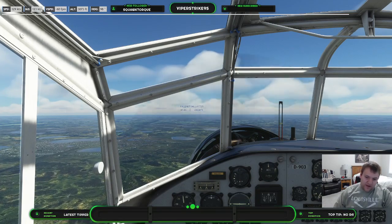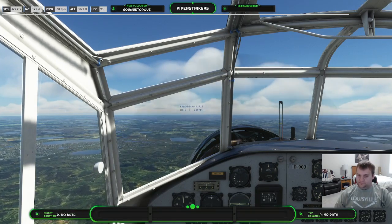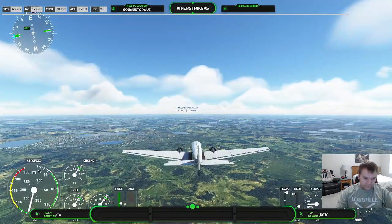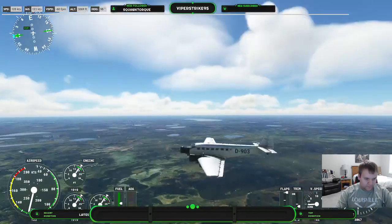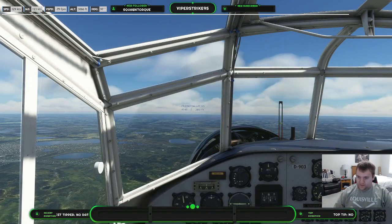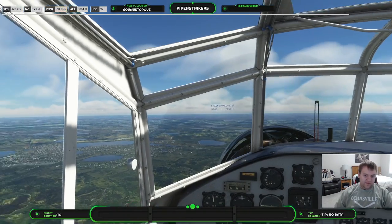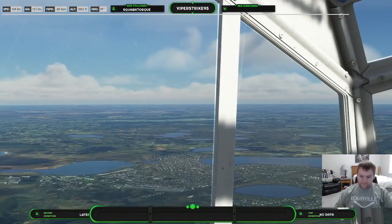And these are all the pothole lakes in Siberia. You can find them all over the place. Yeah, they're all over the place.